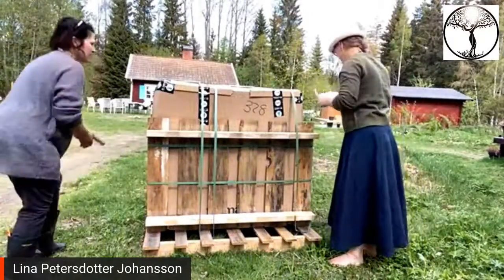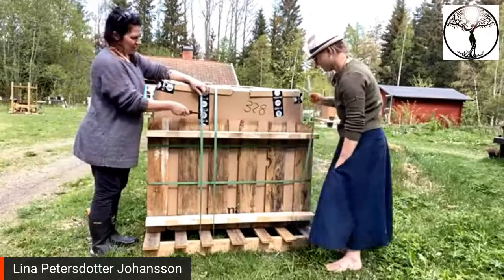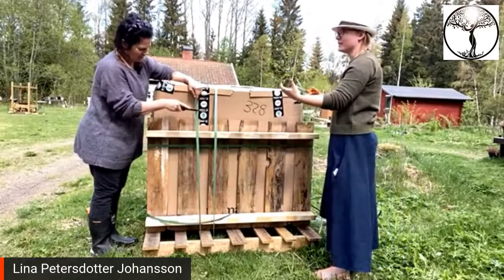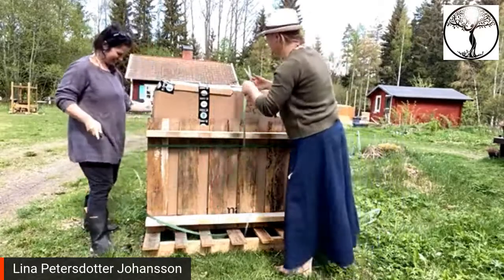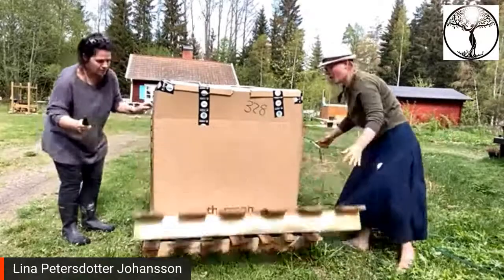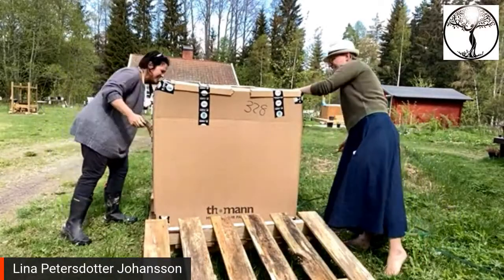We'll see how it looks. It's almost like cutting the ribbon in an opening. Watch your toes. Okay. Unexpected.